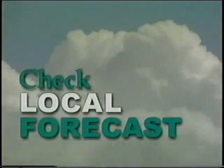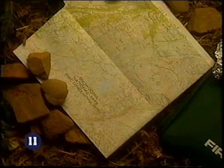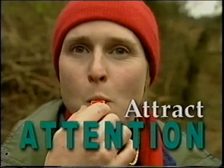Emergencies can't always be avoided, but being properly prepared can make all the difference. So remember, check the local weather forecast and be prepared for any changes. Dress appropriately and pack survival equipment including food and drink, a first aid kit, map and compass, whistle, torch and large polythene bag. If someone is hurt, try to attract attention and stay with them.